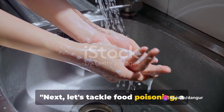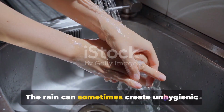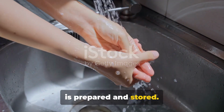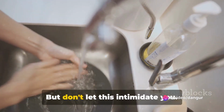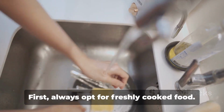Next, let's tackle food poisoning, a common issue during the rainy season. The rain can sometimes create unhygienic conditions, especially in areas where food is prepared and stored. This makes it a breeding ground for bacteria, leading to an increased risk of food poisoning. But don't let this intimidate you. There are simple steps to ensure your food is safe.